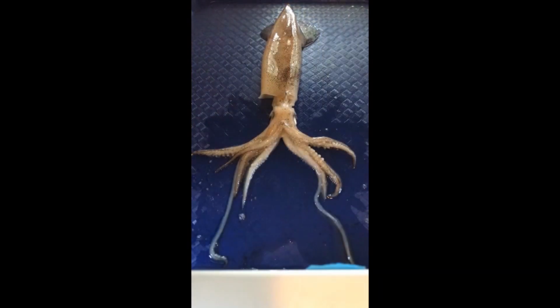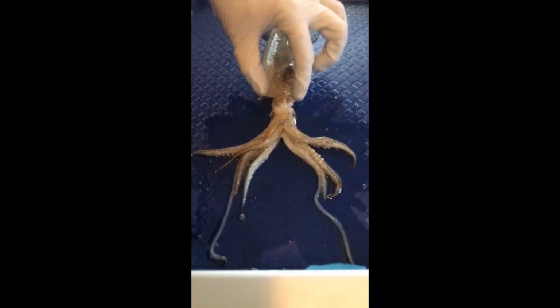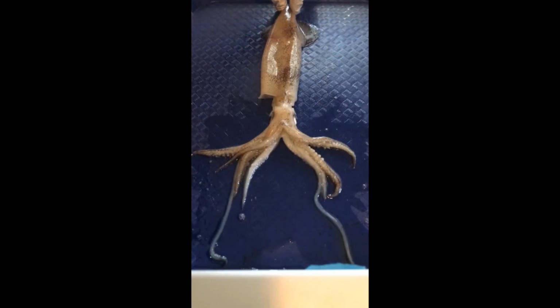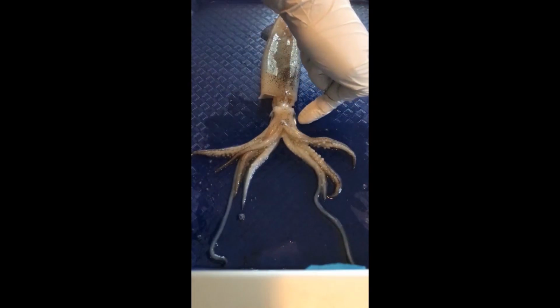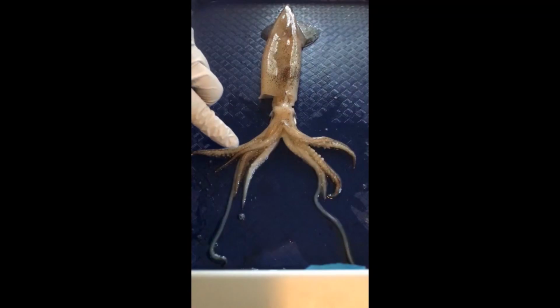So now we're going to look over the external anatomy. So here are the fins that were just described. Okay, 2 fins on either side. This portion here is the mantle. Then we have the eyes here on either side. And then as you can see here, we have the arms and the tentacles.